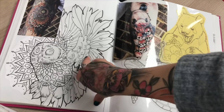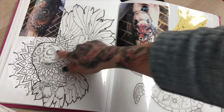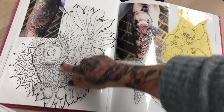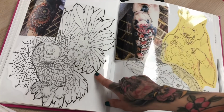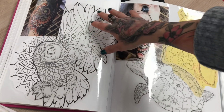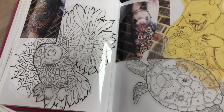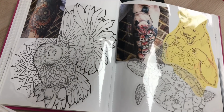Little owl here for Jamie on his inner bicep. This is the original drawing, and then this is how the actual tattoo turned out. You can see here, this is probably a good example of how crazy my drawings tend to be, because I draw everything in real life. I don't use an iPad, so a lot of my drawings are 700 pieces of paper all stuck together with masking tape. This is an example of that. I think that's like 3 pieces of paper.